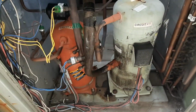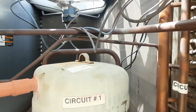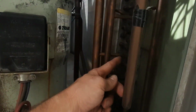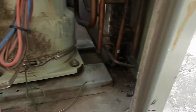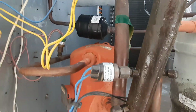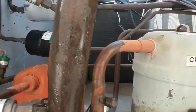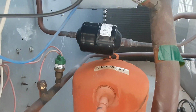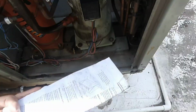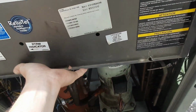So I got condensation on the first stage, and you got all the usual problem spots. These old ones like to leak down in here, but I don't see any oil, so that's a good start. Work's been done to both stages. Different filter dryers in there, and you can see circuit 2 has been overheating a little bit. Discolored tag on the compressor there. I don't know what that is or why it's here, but I'm sure it's a manual for something.